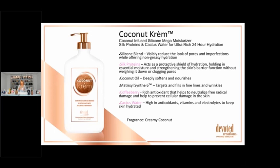I would definitely use this if you want to add on to any sales, if anybody comes in and they're looking for a really good moisturizer to take home. I would definitely use this one to add on, and this is just a great addition to your tanning routine.